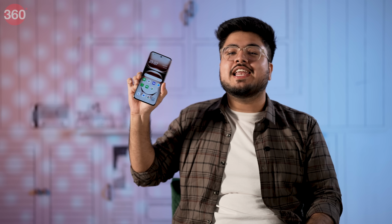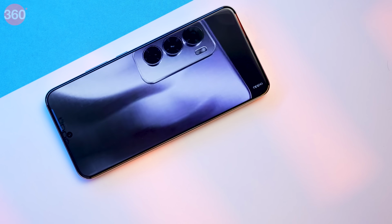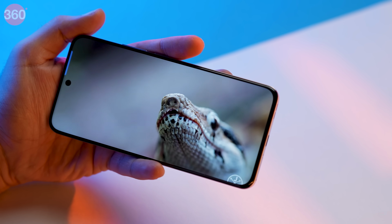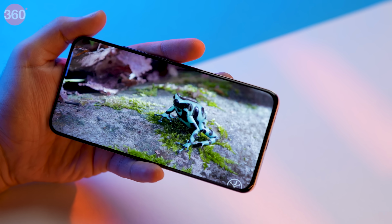The cutting-edge AI Link Boost communication technology in the Reno12 Pro enhances signal reception and optimizes network selection through a system-level AI model. The Reno12 series has become the first smartphone series to receive the High Network Performance certification from TÜV Rheinland, demonstrating its exceptional network experience in all tested scenarios, including smarter network selection when using dual SIMs and faster transmission speed in extremely crowded locations with busy networks, faster signal recovery while exiting spaces with weak signals, and much more.